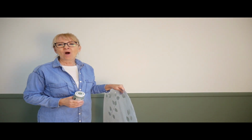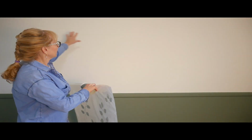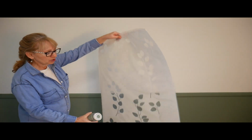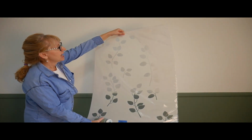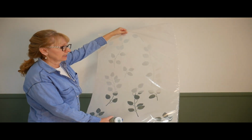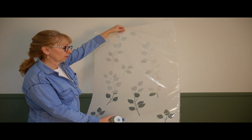Create an accent wall in this bedroom. And it's going to be this whole big wall here behind me. The bed is going to sit in front of it, and I'm going to be stenciling. And I purchased this stencil on Amazon, and it's from Cutting Edge Stencils. And it's a really nice stencil. It's big and it's thick, and I think that this is going to work out great.